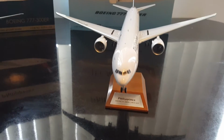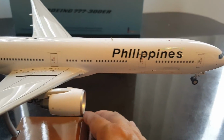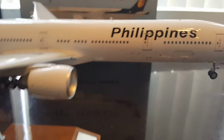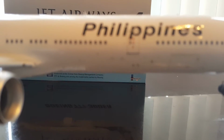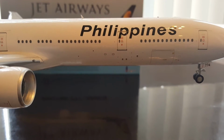Moving on with the Inflight model, same markings. They also capture the logo perfectly in there. So Inflight does more markings in there, very realistic markings, more than the Gemini Jets, more dots, more markings, and the realistic nose gear.